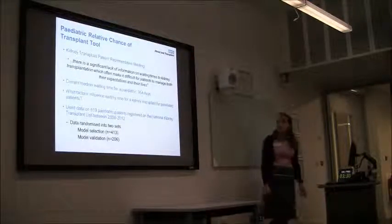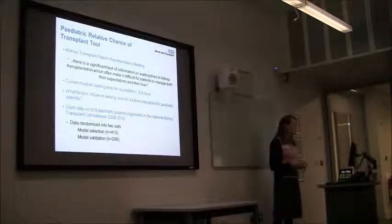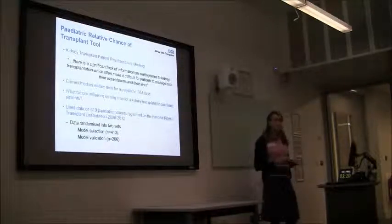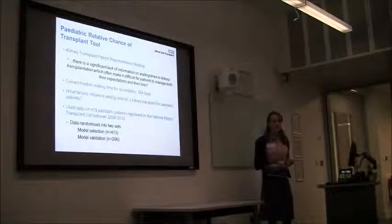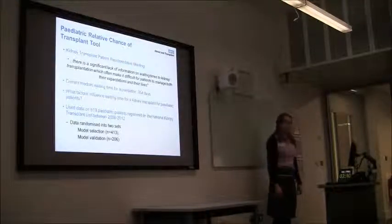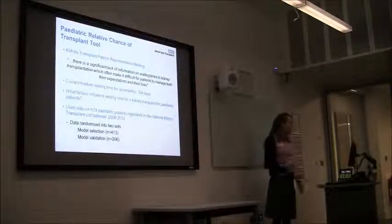So now moving on to a project that I worked on called the Paediatric Relative Chance of Transplant Tool. It was raised at a kidney transplant patient representative meeting that there was a significant lack of information on waiting time to kidney transplants, and this can often make it difficult for patients to manage their lives. The current median waiting time for a paediatric patient is just under a year, but obviously who is the average patient? There can be quite a range.